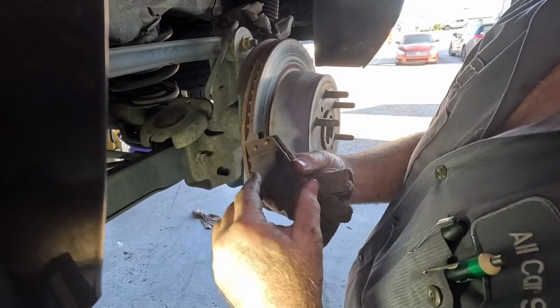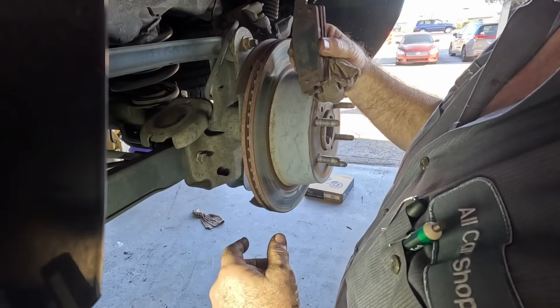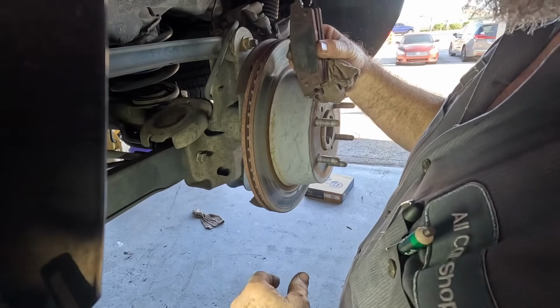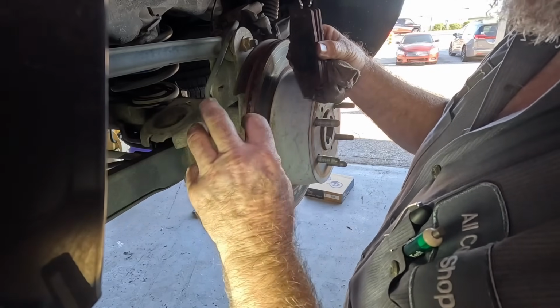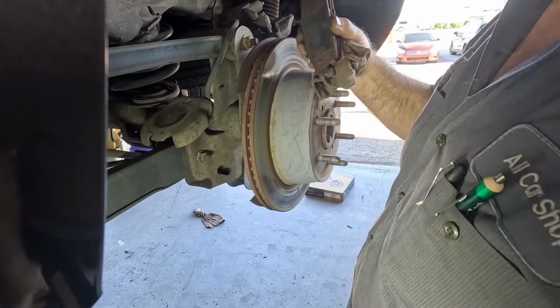Probably do it without them, but I've had problems where you can't get the piston back, like on the Fords especially, sometimes on these. But the bigger problem with these I've had is like a week later it'll come back with the brakes smoking because you just did brakes and pushed the piston back, and there's already buildup of corrosion in the piston bore. When you push it back into it, it gets very unhappy.